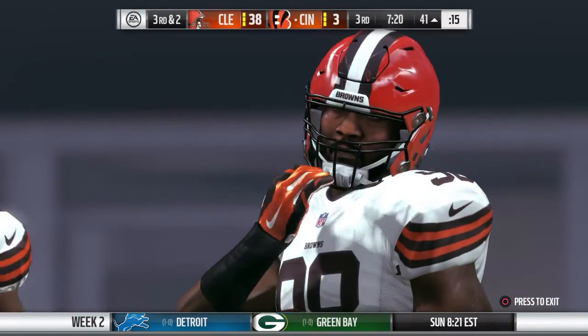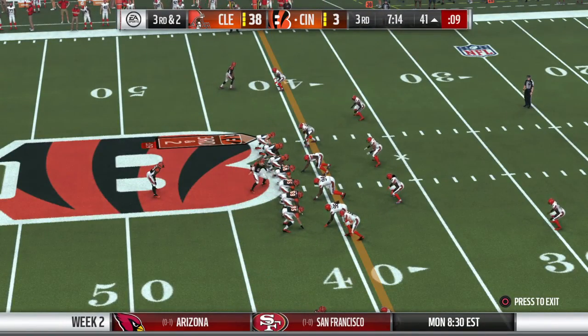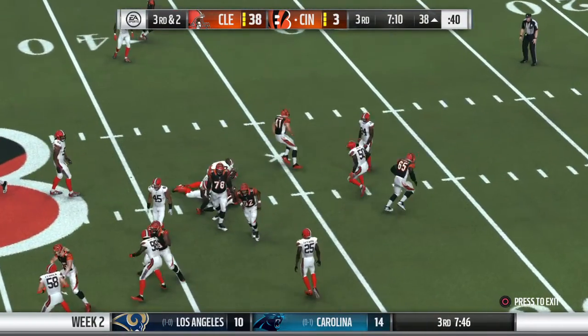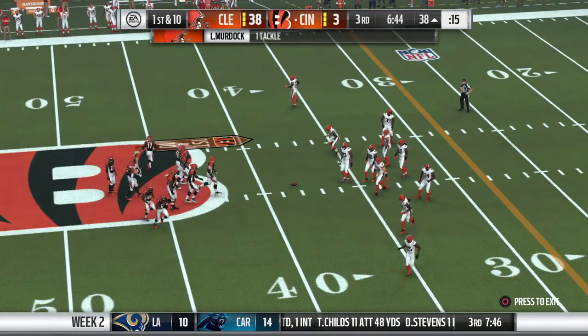Trying to keep the drive going here. This is play number 7 on 3rd and 2. And they'll run it here. And he's going to have the first down at about the 38. Only 3 there on the pickup, but that's enough to move the chains.